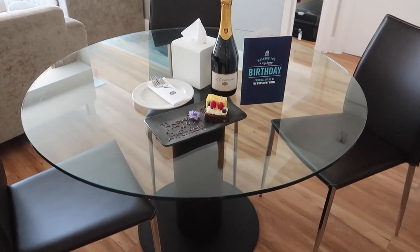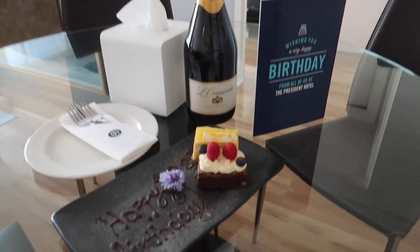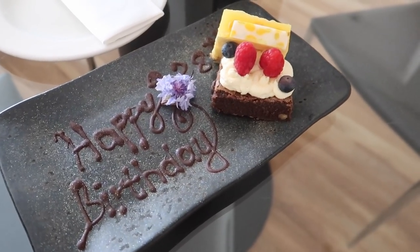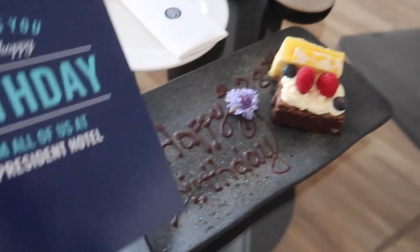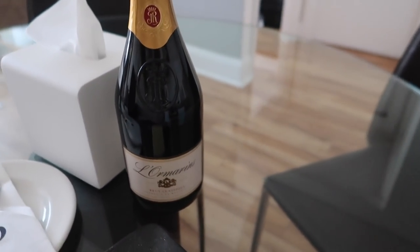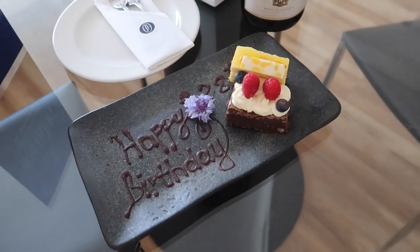Look at this. I just came up to the room to do a quick power hour of work, and I have this gorgeous and yummy looking platter with brownie and cheesecake, I think. So I might just have that for my lunch. A really nice birthday card and a bottle of bubbly, which was just so kind of them. So thank you so much to the President Hotel.